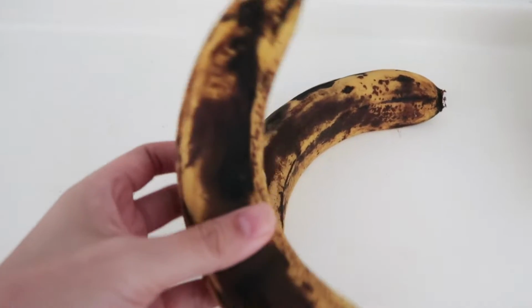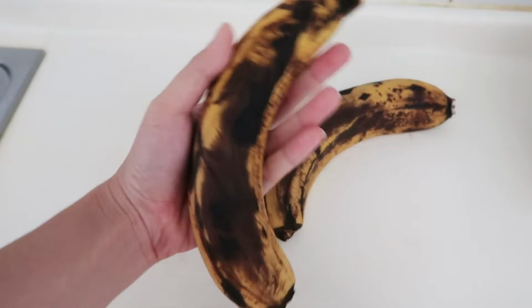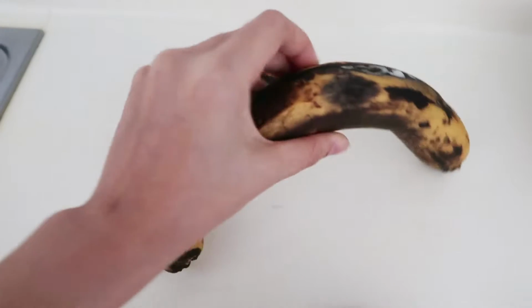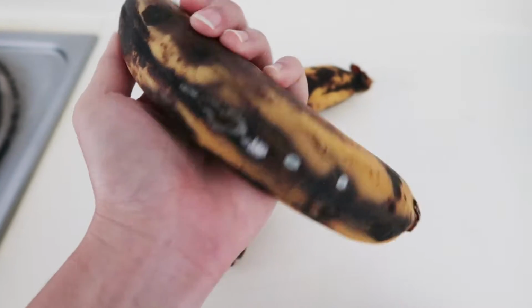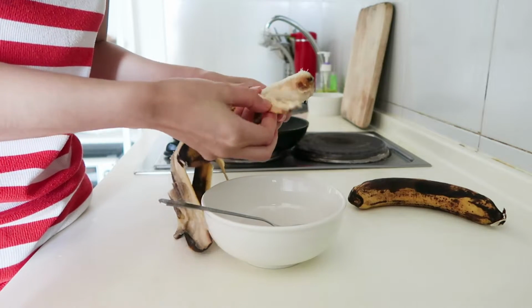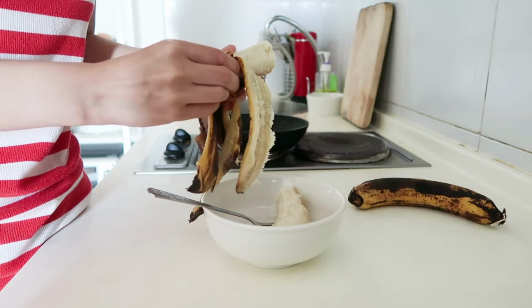Good morning everyone. Today I have these two huge old bananas. Look at how huge it is. And I think I'm going to make pancake with this. Oh no, I hope this is still good. I'm gonna make pancakes today. So I don't have any eggs, so I'm going to try to make these banana pancakes without eggs.